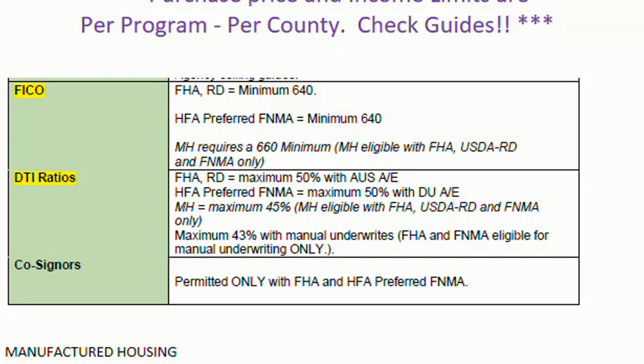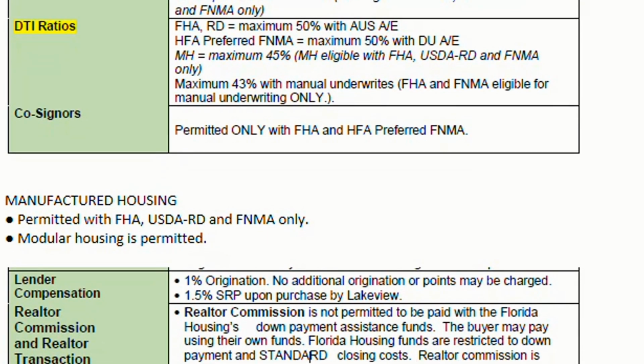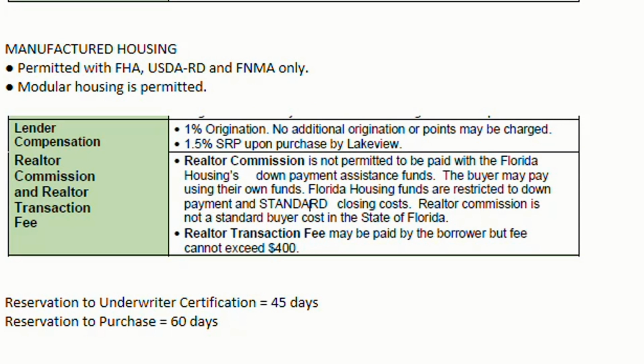Manufactured housing, like we said, is permitted. Modular housing is permitted, but it must meet the guidelines of the underlying agency that is doing the first mortgage. On these programs, you can charge 1% origination plus customary and usual fees. It does pay 1.5% SRP, so get with your branch manager about how you want to price for this. Realtor commission is not permitted to be paid with Florida Housing's down payment assistance. Didn't even think of trying to do that, so it's a good thing they told us not to, because I hadn't even thought of that.